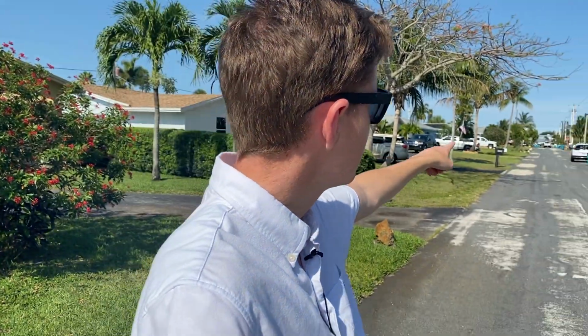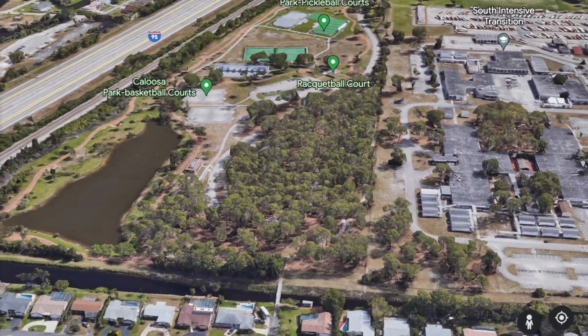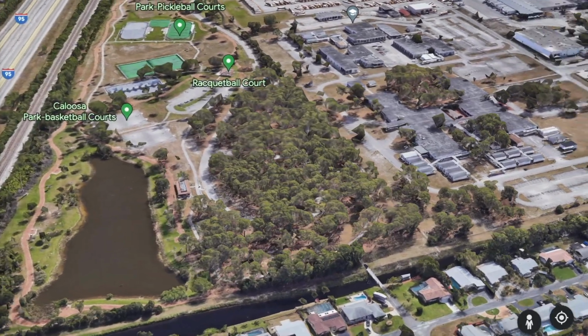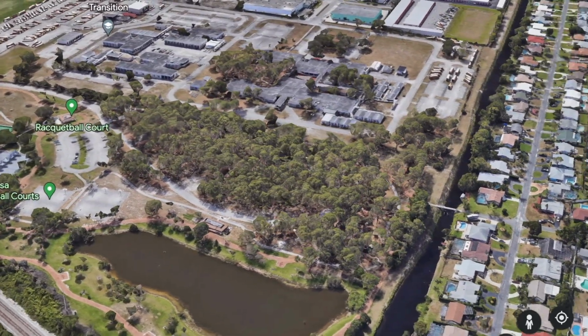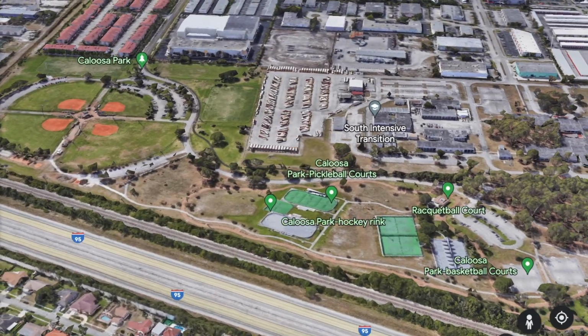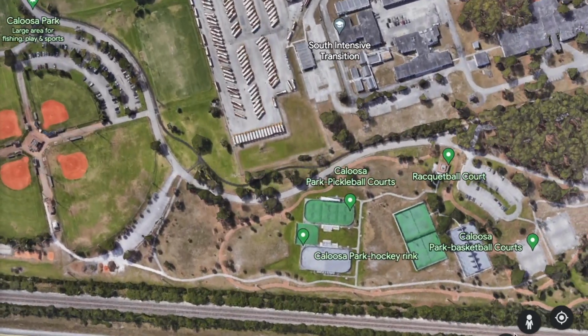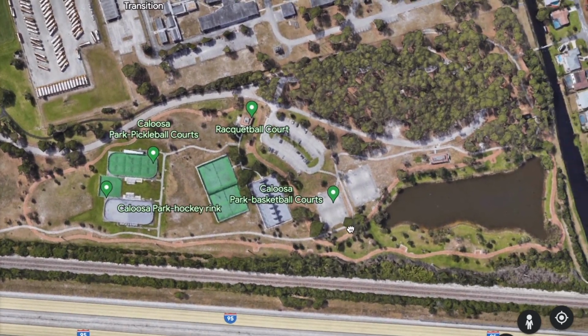And one last thing that's nice about at least this property, or with Gulfview Harbor, is that if you can see the stop sign down there, I don't know if you can see that red dot, but if you go to the right, just down there, there's going to be a path that leads over the canal, and that's going to lead to Calusa Park. And that park is going to have baseball fields, soccer fields, a hockey court area. It's going to have racquetball, pickleball, tennis courts, everything you want, with walking trails and everything. And that's also right there near the canal. So how about I just run over there real quick and show you guys what that looks like.